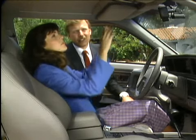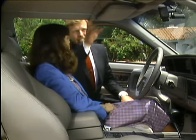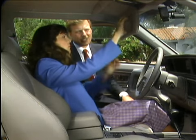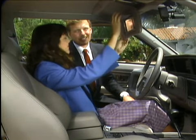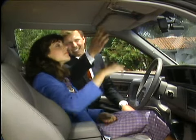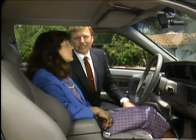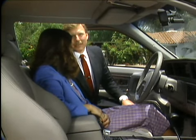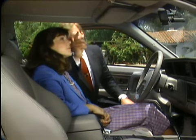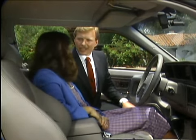Overhead, you'll notice that we've got a console that has your sun visors. You've got dual illuminated vanity mirrors here, which is very nice for getting yourself made up on the way to work at the light or whatever. And you've got a compass in the center for a digital readout and a thermometer to tell you how warm it is outside. Map lamps are also standard equipment, and by pushing either of those two switches, you'll be able to read whatever you want on the road.